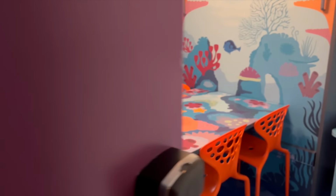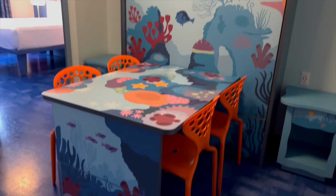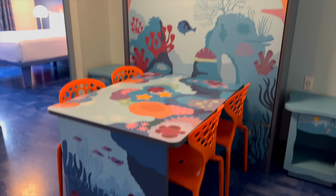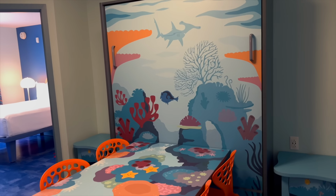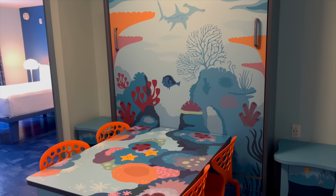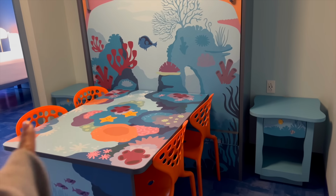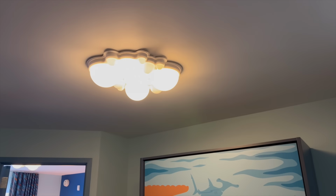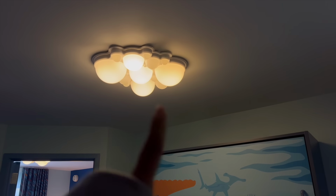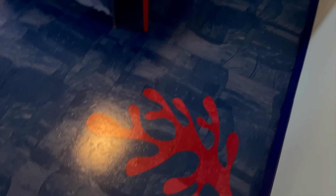All right, so here's the room tour. You first walk in and you are greeted by this table, but this is a Murphy bed. If you don't know what a Murphy bed is, it's basically a bed that pulls out, and then when you close it, it's a table. And then you have the two end tables once this becomes a bed. And then up top is the detailings for me. They have like little bubbles for the light. And then on the floor, they have details.